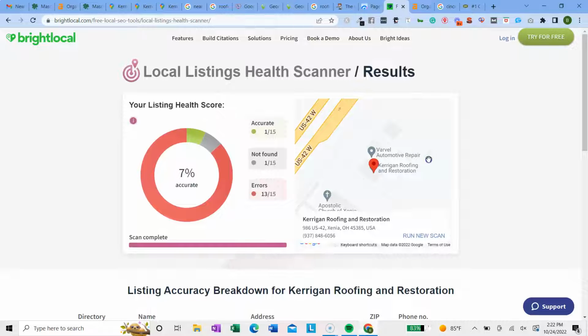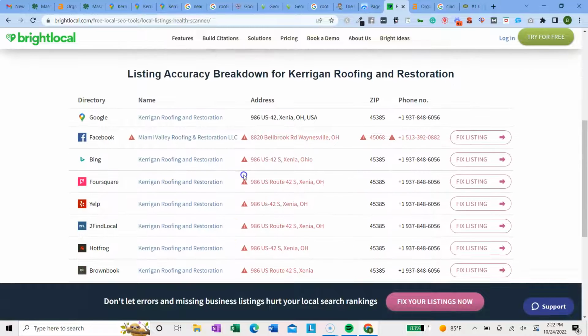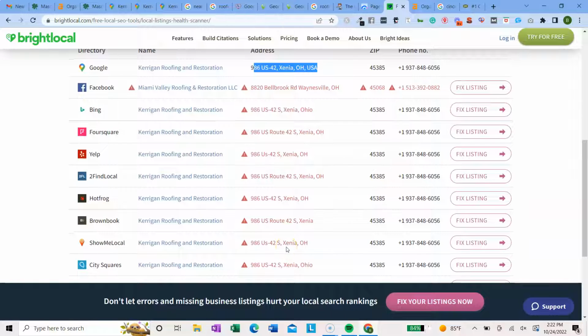Let's look at citations. So citations are like getting your website listed in different directory websites. This is just a basic scan, but it checks the name, address, and phone number across all of the Google listings. And so it shows, looks like there's some different versions of the website. See how it's in red? Means that something is different from the Google listing. Let's see, what is it? You need to enter it exactly the same way in every single different website in order for Google to recognize that it's the same business, and then it will rank it better.